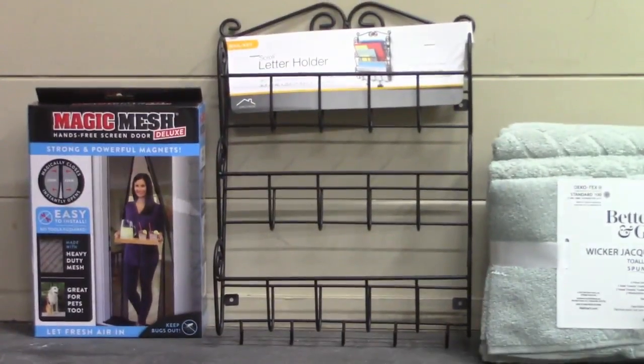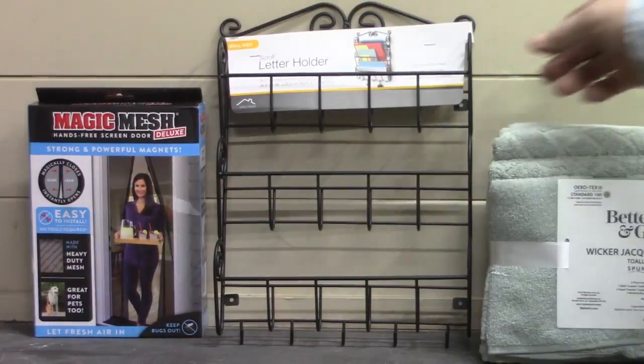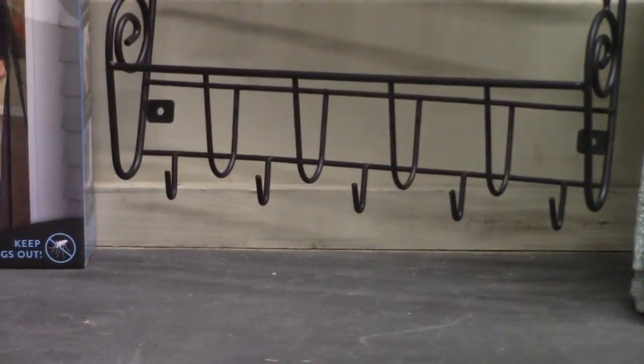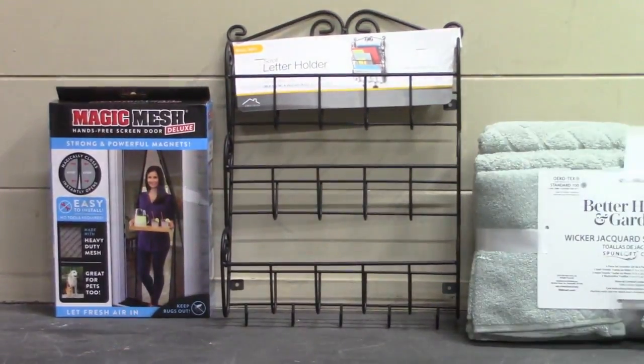Then we have a cute little letter holder, and it's even got little hooks on the bottom. Put your keys on. Right there, you can see them. Just mount that on your wall, put all your bills and your letters up there, put your keys in there, all in one place. They're not scattered across the counter and get kicked off and the dog eats your electric bill and then you don't know it and then they cut the electric, all because you didn't buy that letter holder on the Bargain Barn. So let's think about that.